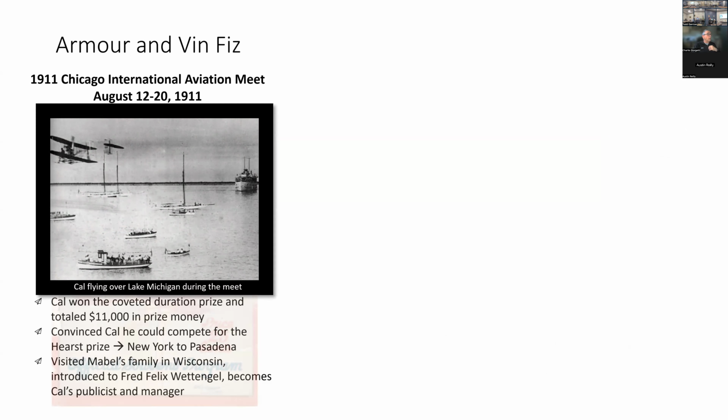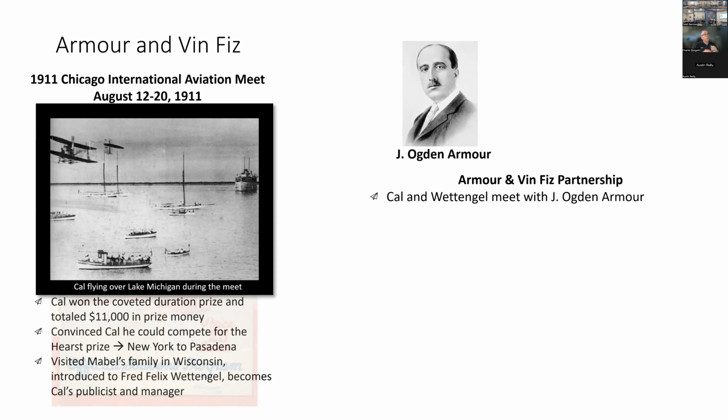But while in Chicago, along with Mabel, he visits her family in Wisconsin. He's introduced to a person named Fred Wettengel, and he becomes Cal's publicist and manager. And by this point in time, Cal is interested in pursuing the Hearst Prize, but now he's got to figure out how to do it. As you can imagine, there's a lot of expense associated with doing something like this. So what happens is Cal and Fred Wettengel meet with J. Ogden Armour, the head of the Armour company, what we know today as Armour Packaging Company, but they were selling a number of food products at this point in time.